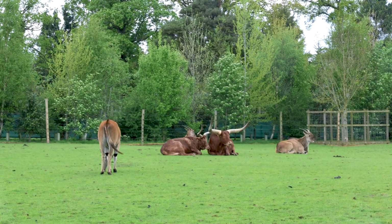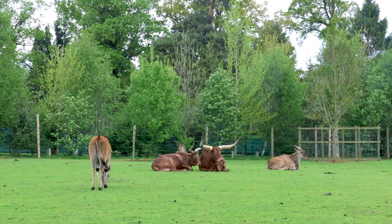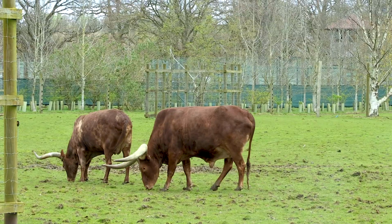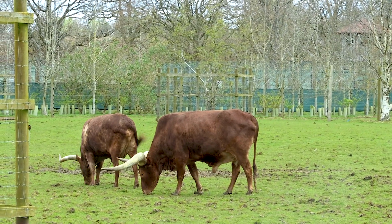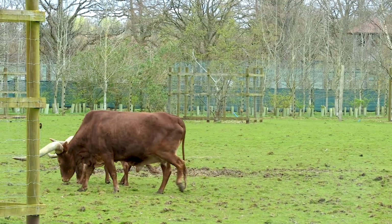These are the Ankole cattle. Look at the massive horns that they have. And the male and female have horns. The male horns face forward and the female curve upwards.